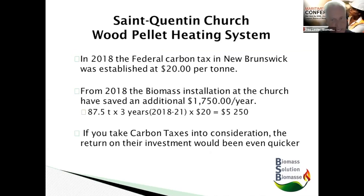In 2018, the federal carbon tax in New Brunswick was established at $20 a ton. From 2018, the biomass installation that the church has has saved an additional $1,750 a year. We estimate 87.5 tons per year times 3. That makes 5,250. If you take the carbon tax into consideration, the return on their investment will be even quicker.